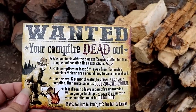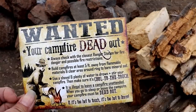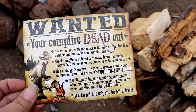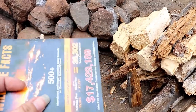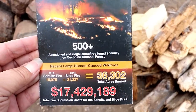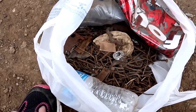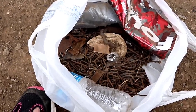Well, we just had a visit from the ranger, and he is passing out these cards just to make sure people are aware to put their fires out and be safe about it, and always check to make sure that there's no fire restrictions going on. Those are some pretty stunning costs right there, unfortunately. We did pick up a lot of nails here in this roundabout where we're camped out. I asked him if he would take these for us if they had a dumpster, and unfortunately they can't do that, so we will definitely take that with us and get rid of it.